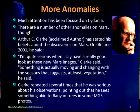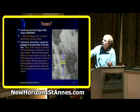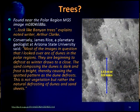And here is one of those photographs. Here's the image reference, so you can Google that image reference and find this image on the USGS website. What the hell are these things? These sort of radial things.